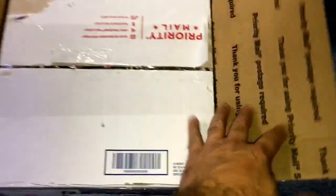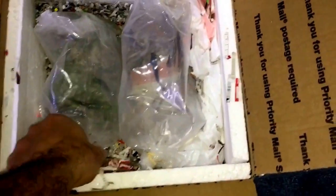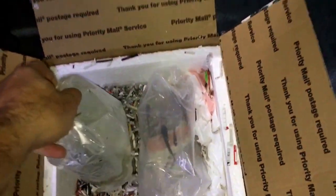This is how betta fish come. 2-day shipping, when USPS does their job and does what they're supposed to do. This is Betta Antuta from Indonesia. I'm going to give you a better up-close video. These guys are nice. Nice size, Andy.